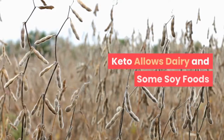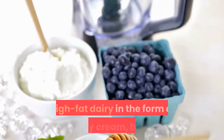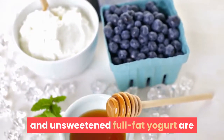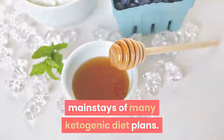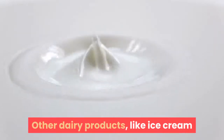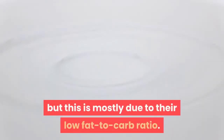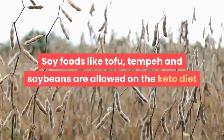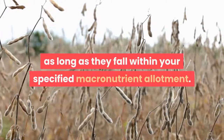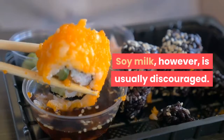Keto allows dairy and some soy foods. Keto permits, even encourages, eating many dairy foods. High-fat dairy in the form of heavy cream, butter and unsweetened full-fat yogurt are mainstays of many ketogenic diet plans. Other dairy products, like ice cream or milk, are prohibited on the keto diet, but this is mostly due to their low fat-to-carb ratio. Soy foods like tofu, tempeh and soybeans are allowed on the keto diet as long as they fall within your specified macronutrient allotment. Soy milk, however, is usually discouraged.